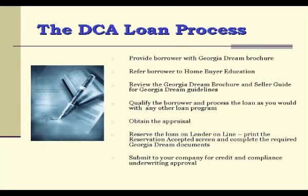We're certainly here to help with overall guidelines, make sure they qualify for our program, but the process itself is going to follow regular internal lender guidelines. We do not underwrite these loans. Once you have the loan approved and once you're ready to register the loan, you go to our website. A screen a little bit later will show you how to do that and register and lock in the loan.